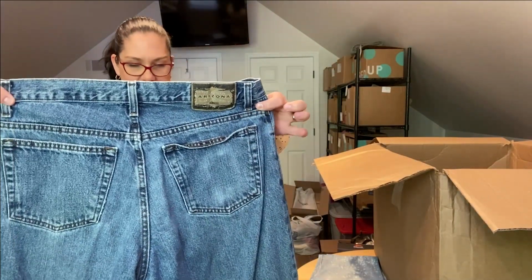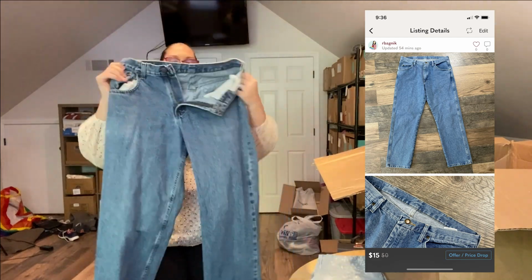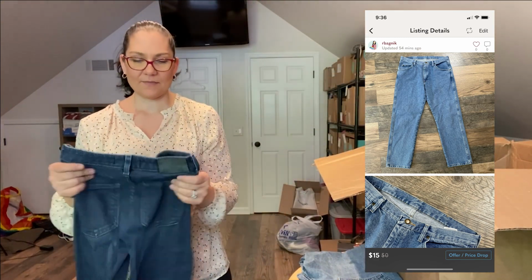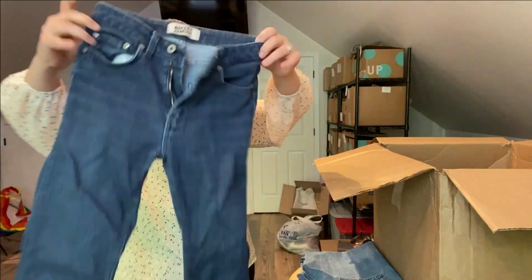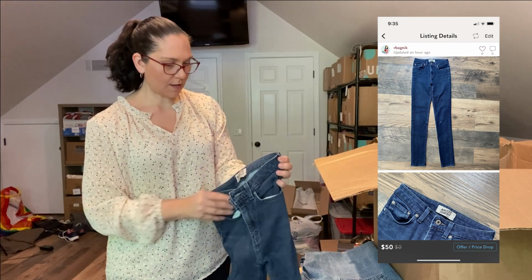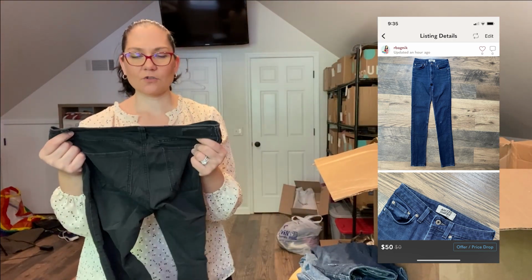Arizona. These are either mom jeans or relaxed. These are maybe men's jeans. Yeah, 32 by 30. Oh boy. I would not usually list these, but I guess I'll try. These are Naked and Famous. I have never heard of the brand Naked and Famous. They're not damaged. Well, maybe that's supposed to be there. These feel so cheap. S-O-N-G.